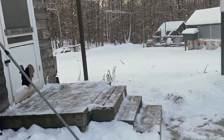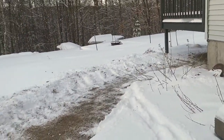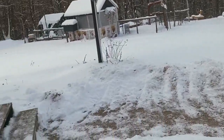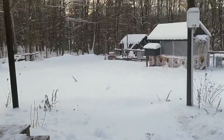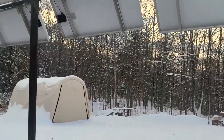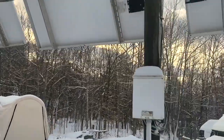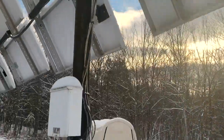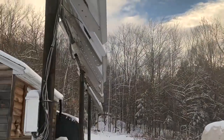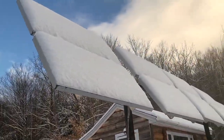So as you can see, I got the chickens shoveled out earlier and their little path so they can get underneath the deck and all that. And now I'm going to clean off the panels because the sun's out and we want to get some power. And I'm pretty sure that they haven't fallen off. Nope. So they're nice and covered.